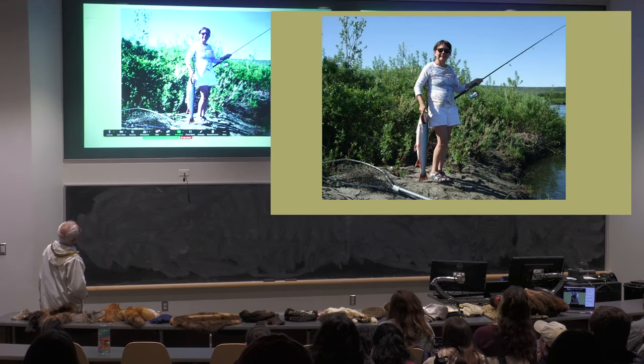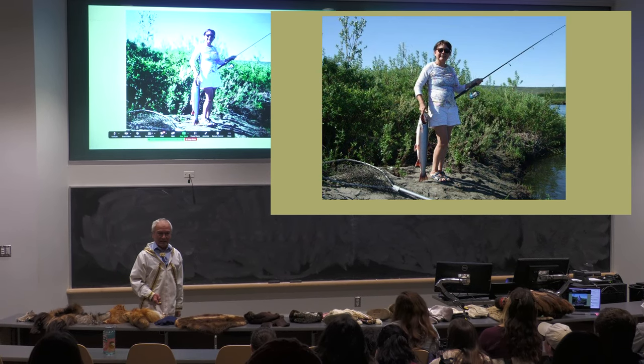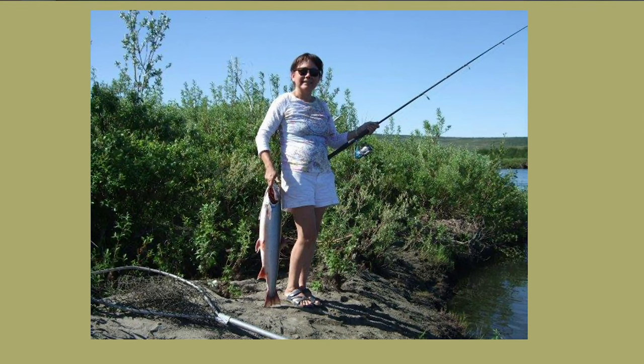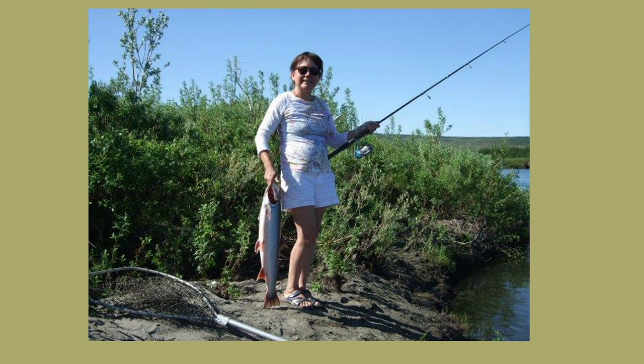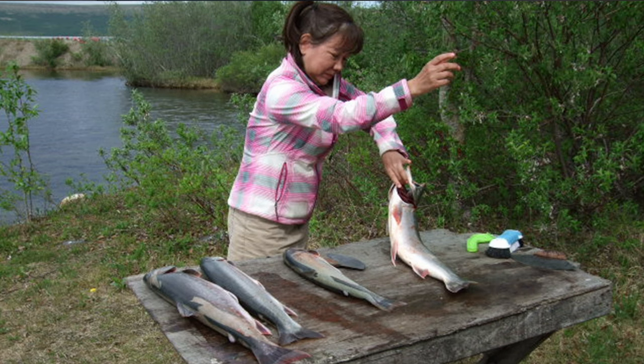Next one. Okay, this is continuing on in spring, believe it or not. This is later on. This is my wife, she caught a trout right there. And as you can see, it's the length of her hip. Go to the next one. This is us getting ready to cut them up.